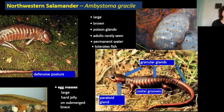Something to note about Northwesterns is they can actually retain their larval characteristics and become neotenic. What that means is that if the conditions are right to where they don't need to metamorph out into this terrestrial adult form, they will essentially become aquatic adults. And so you will get these large Northwestern salamanders that look like larvae. They still have their gills, they still have this big flat tail, but they're just huge. And again, people sometimes mistake those for giant salamanders when they're in the water because they get pretty large.